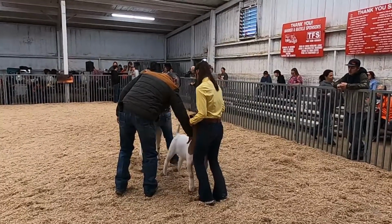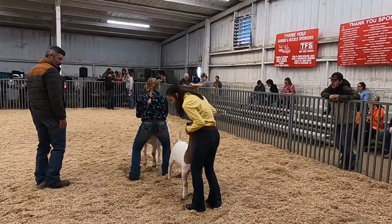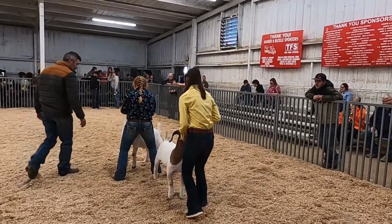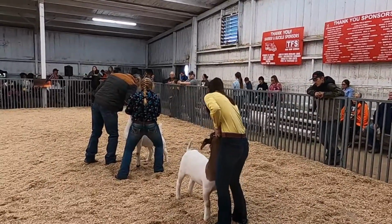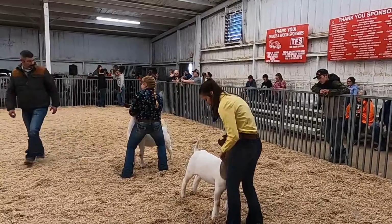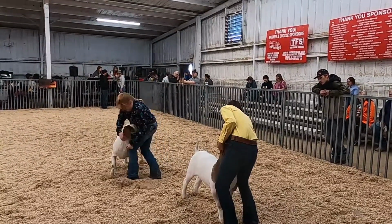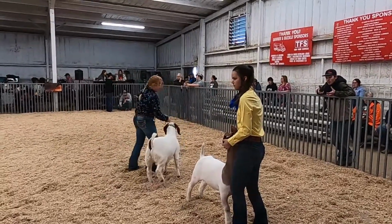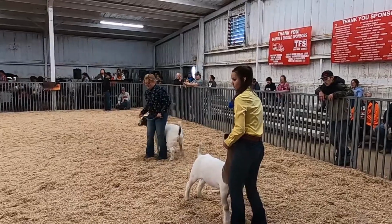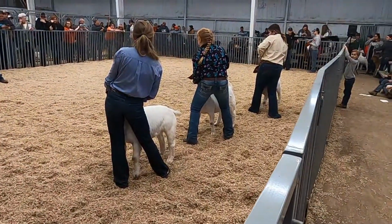And then have them get sick because it was 70 degrees on the day of the show, but on Wednesday it's supposed to get down to 30 degrees, and then on Thursday it's supposed to be 18 degrees, so we just didn't want to get them sick. And a lot of these people, they have big heated barns and things.